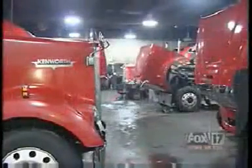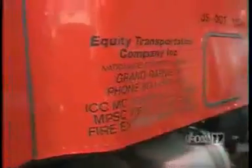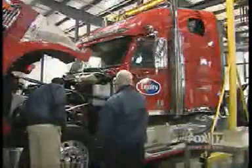With 250 semis on the road across the East Coast to as far west as Denver, Walker-based Equity Transportation is considered a major. Clients like Steelcase, Hayward, and Meyer. So it's probably no surprise that somebody's always trying to sell them something, claiming it'll save some fuel. We like to call them snake oil salesmen. They almost never work. But then came Jim.